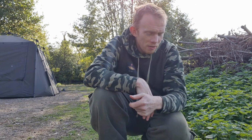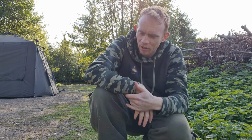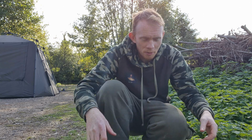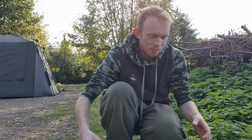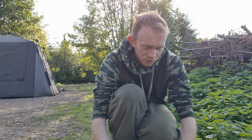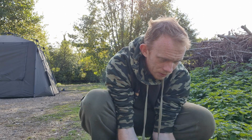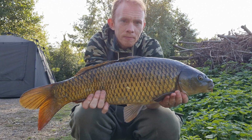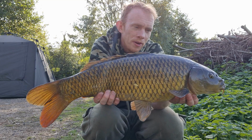So it's 2:45 and I decided to recast the right hand rod just to see if I could get a little bit closer to the edge of the reeds, and it's not taken too long, maybe about an hour. We've gone and got ourselves another fish. I can't decide whether this is the 7th or the 8th, but it's another common. There's me saying it's nice to catch the mirrors, and ever since then all I've done is catch commons. It's another lively little one. Let's get it up. There you go. Lovely little common from Terrapin.